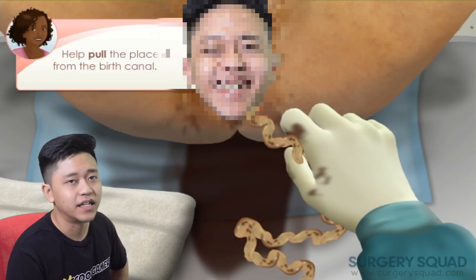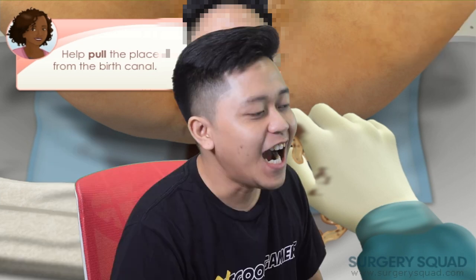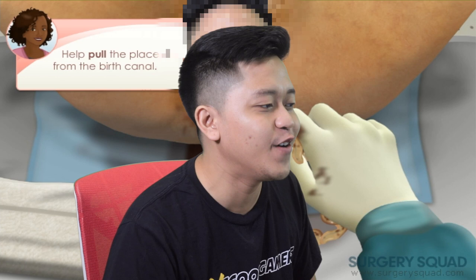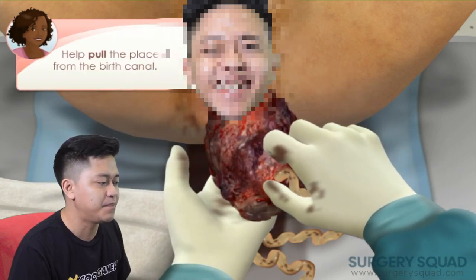You know, it looks like a charging port. Like, you plug the mother in to charge her up. This is so wrong. I am so not ready for a baby. Alright, just pull the... So that's the placenta.